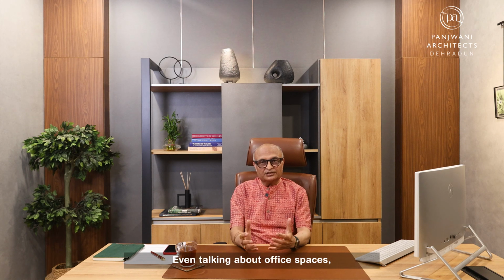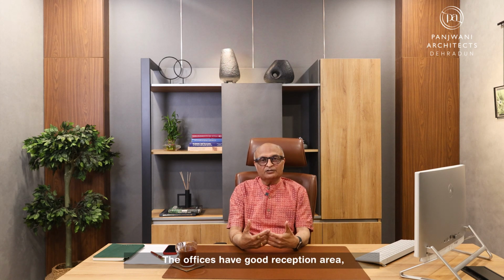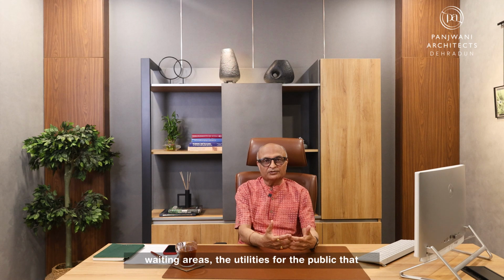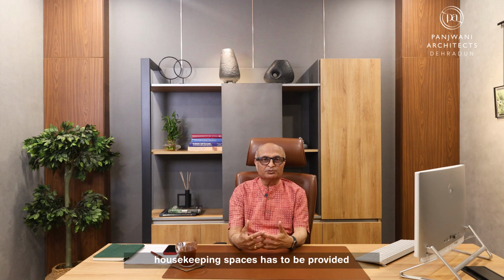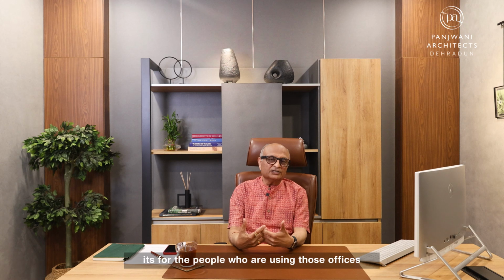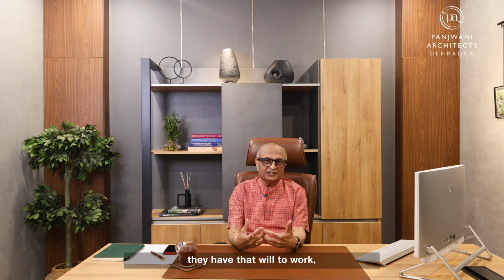So even talking of office spaces, let's say when we are doing offices, the offices have good reception areas, waiting areas, the utilities for the public that comes and waits, so there should be toilets for them, there should be a pantry around that area, housekeeping spaces have to be provided so that proper maintenance can be done for those areas. So when we do design offices also, the people who are using those offices, they have a pleasant atmosphere, they have that will to work.